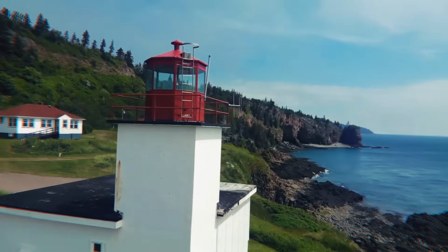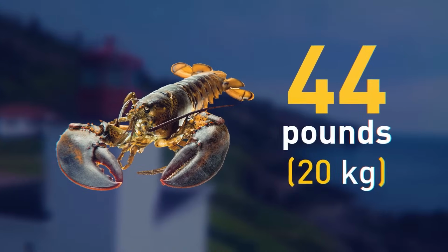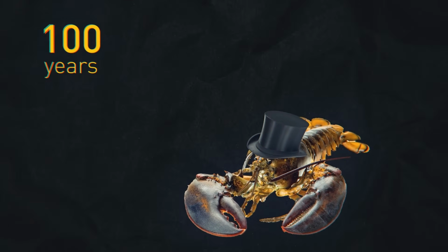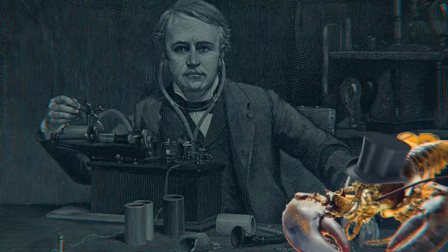The largest lobster ever caught was 44 pounds off the coast of Nova Scotia. Scientists think this large lobster was around 100 years old. It was around when Edison invented the phonograph.